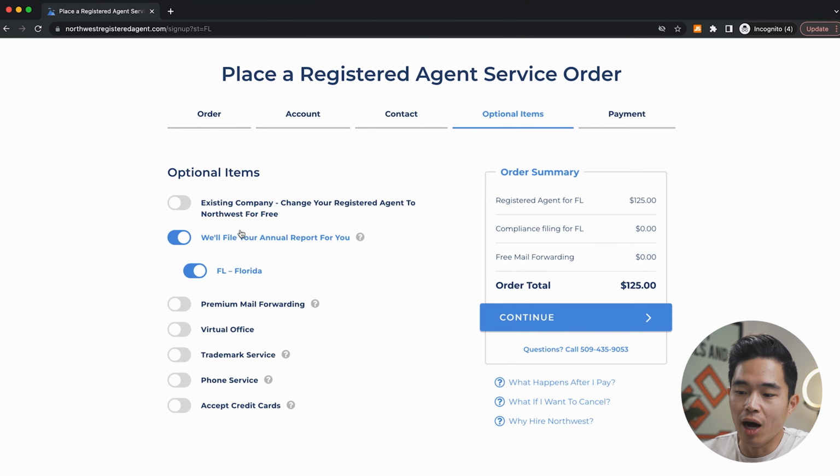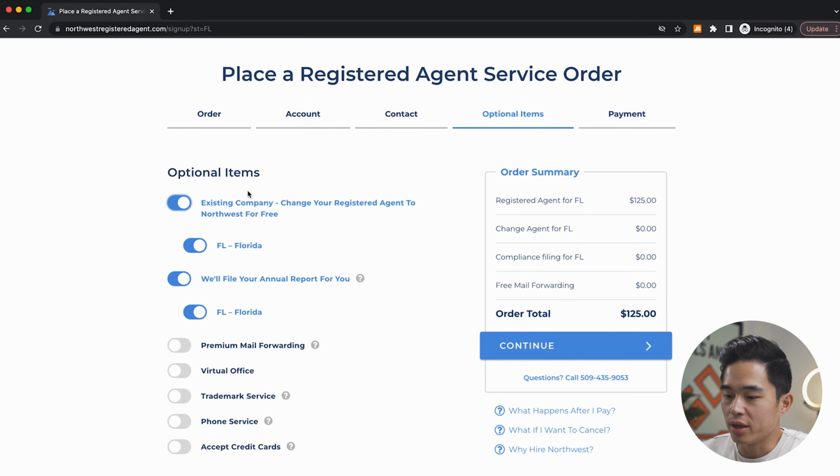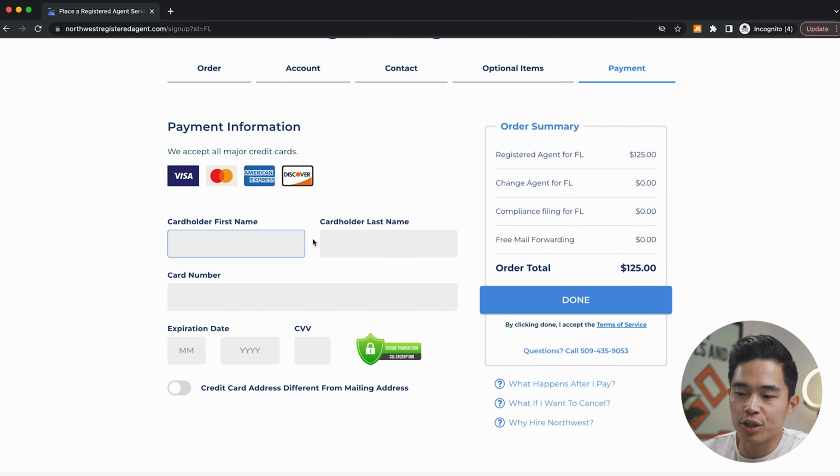Then you can select any optional items that you want. You guys can sort of look through these to see which ones apply to you or which ones you want. If you have an existing company, you'll want to check this one, and then you'll click Continue right here. And after that, you'll enter in your payment information and then click done. So yeah, super simple. It takes just a few minutes to do.